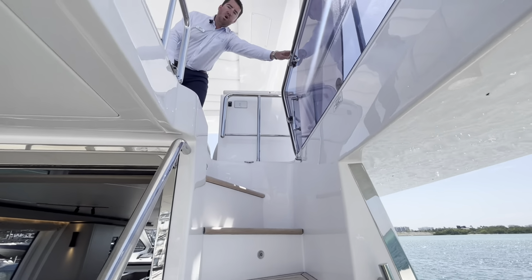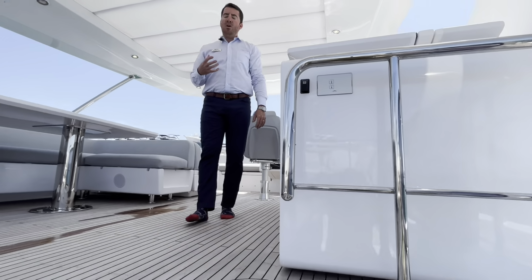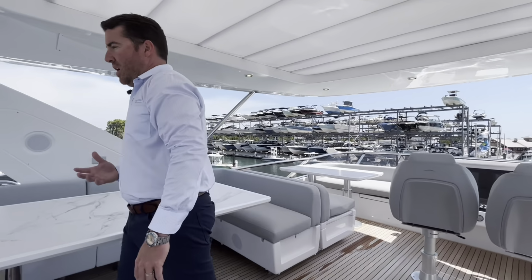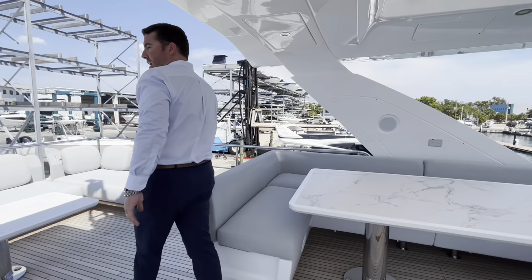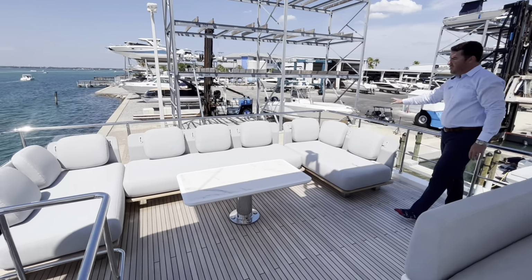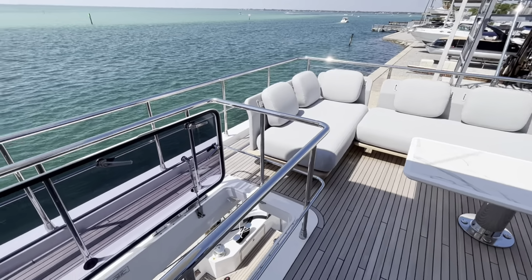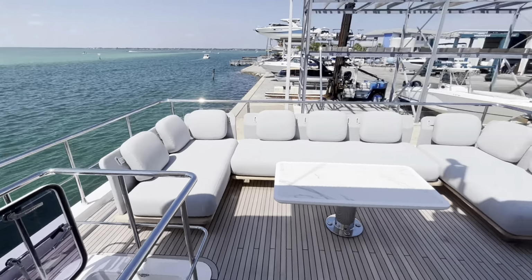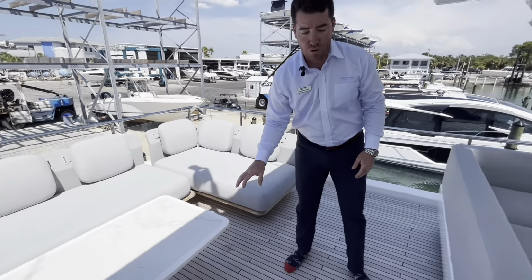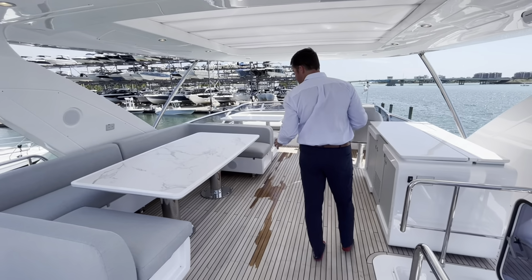When we open this waterproof hatch, you're coming on board one of the most impressive flybridges in this entire world. Starting from the very rear, and one of the updates for the 2022 model line, this rail with the glass along the rear, because we know this is one of the most prolific spots for relaxing on board this boat. You're going to find more of that synthetic stone, beautiful, durable. You're going to find more of that Batyline fabric covering all the seating here.